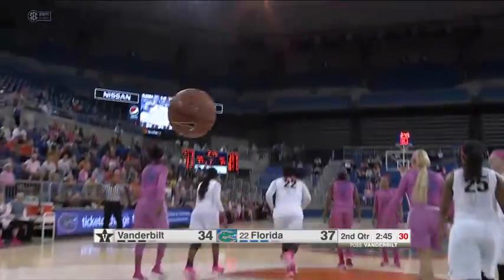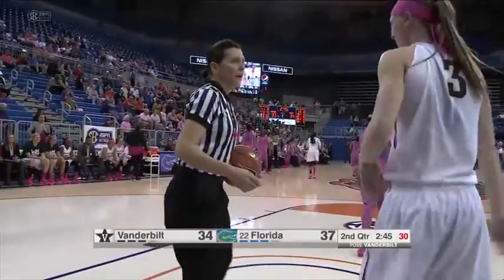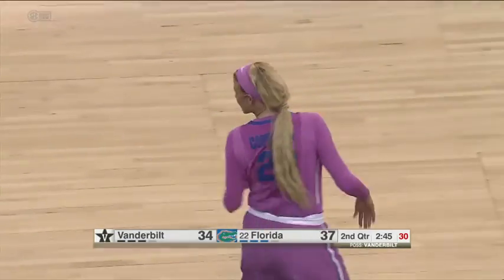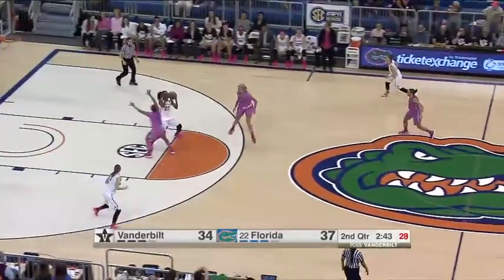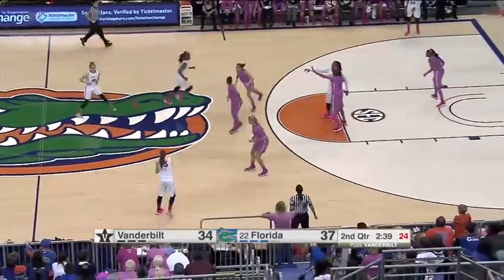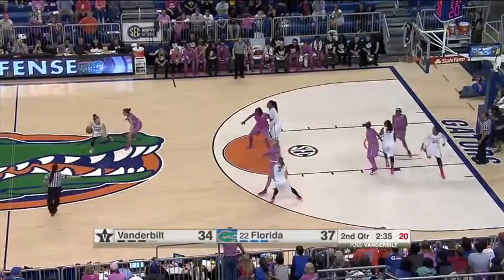Who's the lane violation on? Copeland? I believe so. Yes. So the second shot will not happen for Anderson as Copeland went into the lane too early. So Vanderbilt trailing by 3 with the ball. Florida in a man-to-man zone. Excuse me, a man-to-man defense.